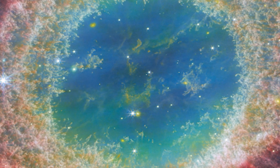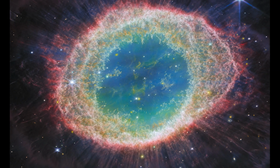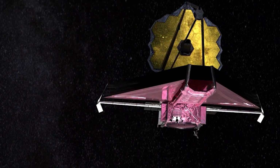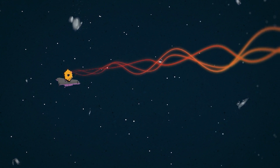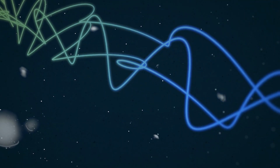For example, by capturing wavelengths of infrared light emitted by the nebula, also known as wavelengths of light invisible to the human eye, the James Webb revealed information about the filamentary structure of the inner rings, as well as approximately 10 concentric arcs in the outer regions of the phenomenon. These bullseye-shaped features really surprised.